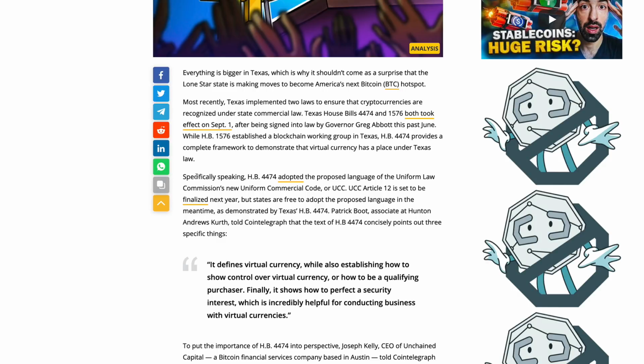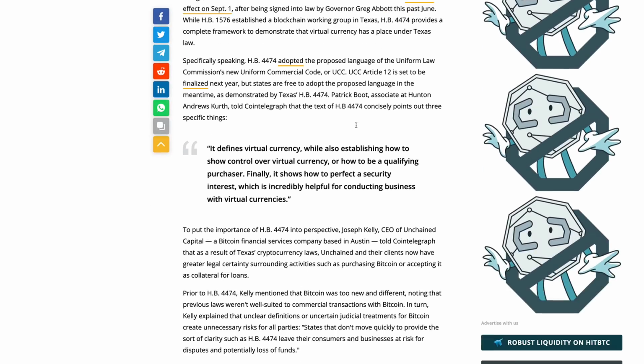It seems as though every state has got their little niche in cryptocurrency. We've got Wyoming. I know Florida and Miami want to be a big Bitcoin hub as well. Most recently, Texas implemented two laws to ensure that cryptocurrencies are recognized under state commercial law. Texas House Bills 4474 and 1576 both took effect on September 1st after being signed in by Governor Greg Abbott this past June. Talks a little bit about the bills here.